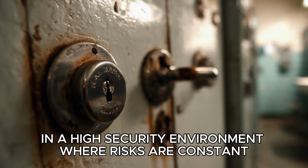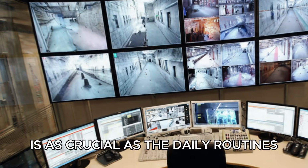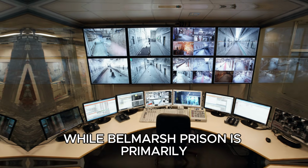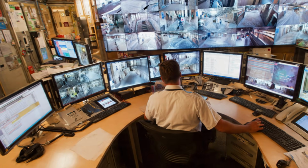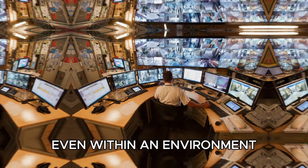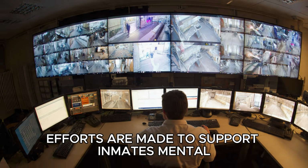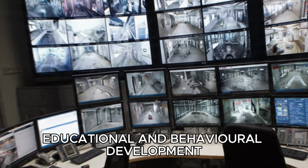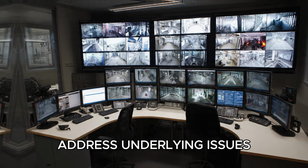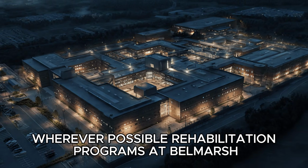In a high-security environment where risks are constant, the ability to respond quickly and efficiently is as crucial as the daily routines and structured confinement that define life inside Belmarsh. While Belmarsh Prison is primarily a high-security facility, rehabilitation and monitoring are integral parts of the daily routine. Even within an environment designed for control and discipline, efforts are made to support inmates' mental, educational, and behavioral development. Structured programs aim to reduce recidivism, address underlying issues, and prepare prisoners for eventual reintegration into society, wherever possible.